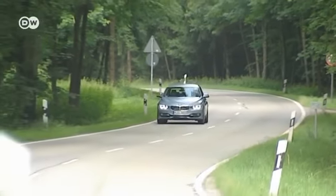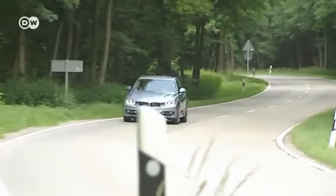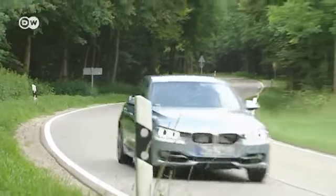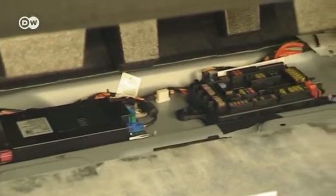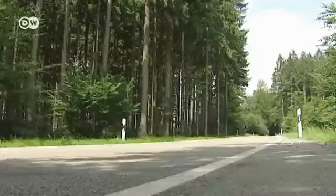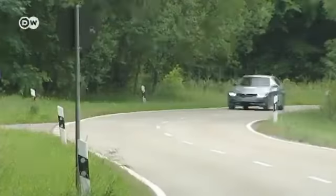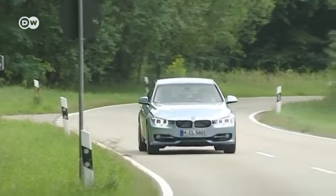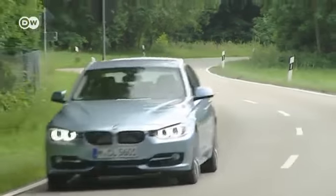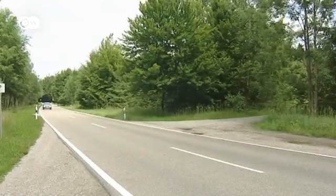BMW presents the Active Hybrid 3, the first compact sedan of its kind. Up to speeds of 75 kilometers per hour, it can operate in all-electric mode only for stretches of up to 4 kilometers. When the speedometer hits 75 kilometers per hour, a 225 kilowatt inline 6-cylinder engine kicks in.